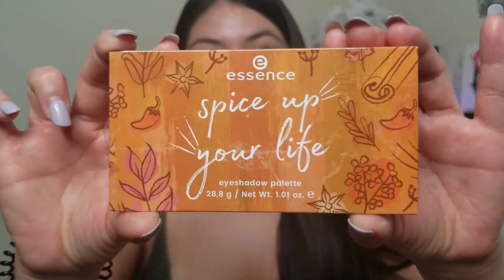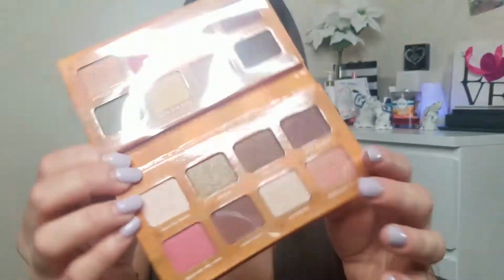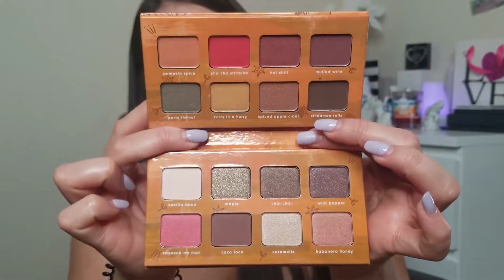Again, as I said, this is the Spice Up Your Life eyeshadow palette. It does not have a mirror because it's double-sided. You get 16 eyeshadows. So I'm just going to take off the little plastic. I think there are more metallic eyeshadows than matte shadows. We're going to try and just do a look with this. I want to swatch some of these eyeshadows. These are what they actually look like.